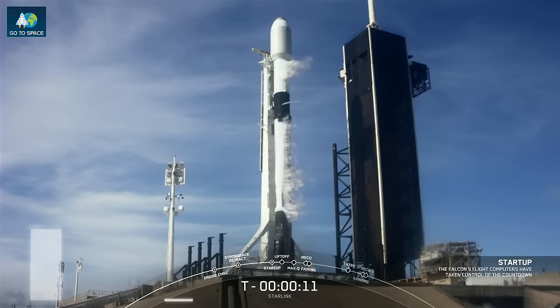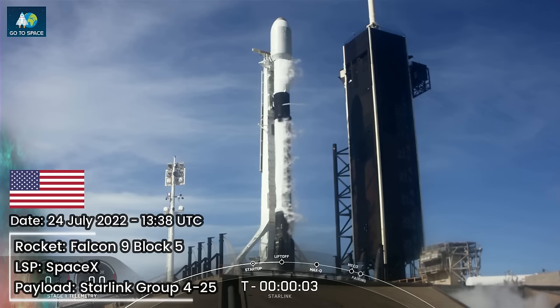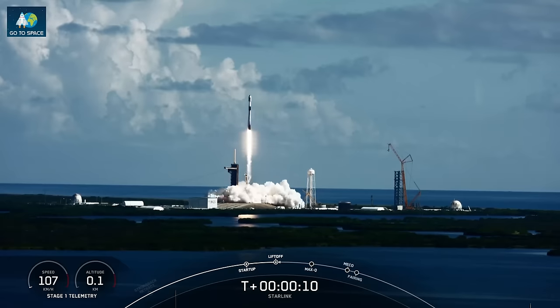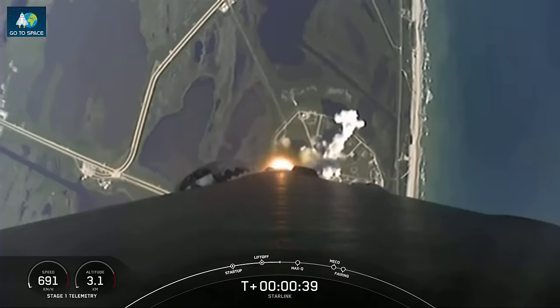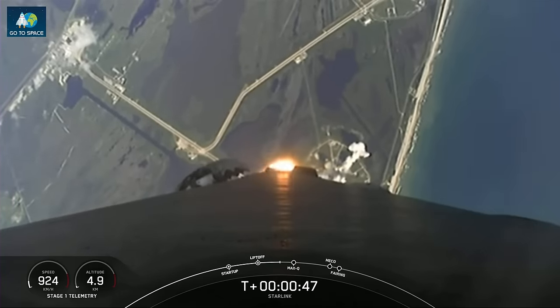10, 9, 8, 7, 6, 5, 4, 3, 2, 1, 0. Ignition and liftoff. Vehicle is pitching downrange. Stage 1, chamber pressures are nominal. As you can see on your screen, Falcon 9 has successfully lifted off. Nominal power and telemetry.